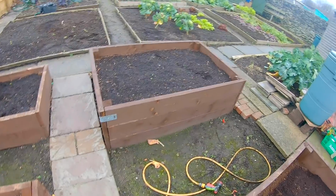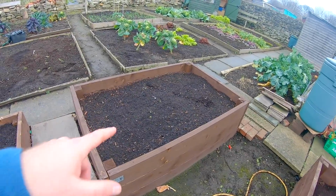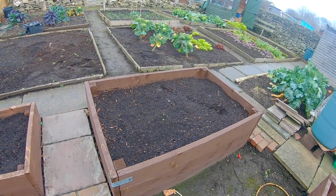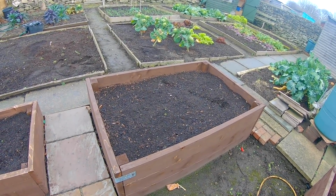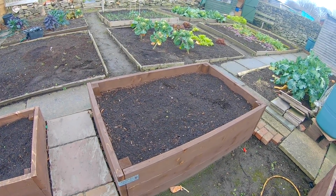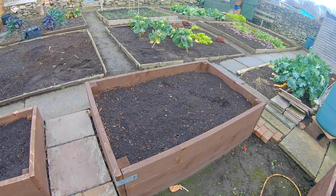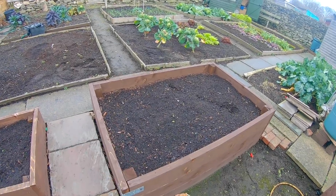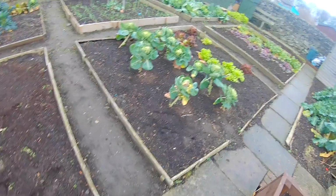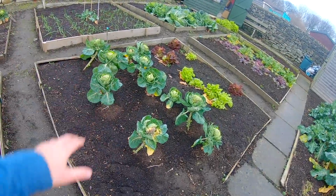This is my second batch of garlic, and there's some animal, I don't know what's going on, it keeps pulling the odd one up, and they've got lovely good roots on them now, so it's working. But I don't know if it's a fox or something, it keeps digging up my bloody garlic in this bed, little buggers. My Brussels sprouts have been fantastic this year.